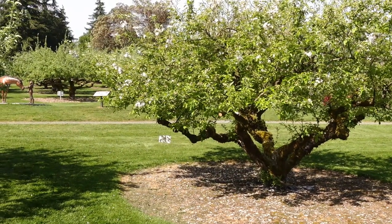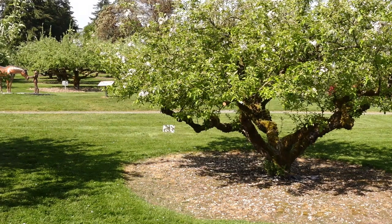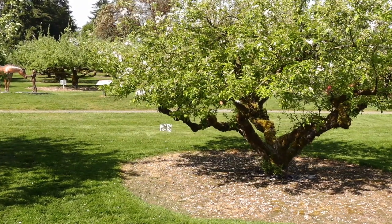Same tree, just from the downhill side. This is a nice spot here. Have the sun to my back. I have some shade under this tree, so this is an option as well.